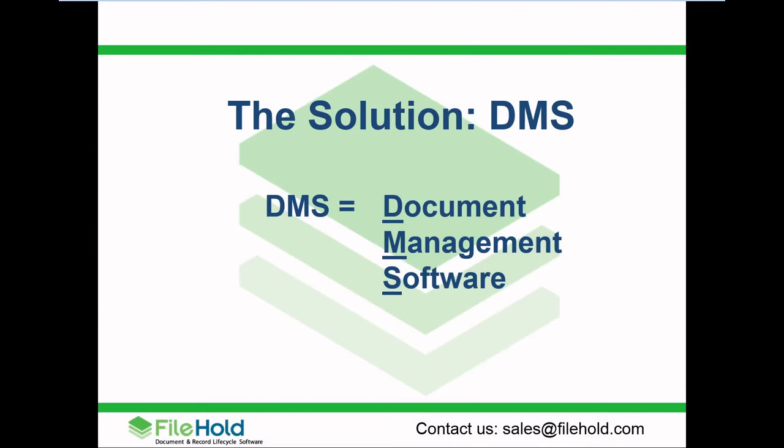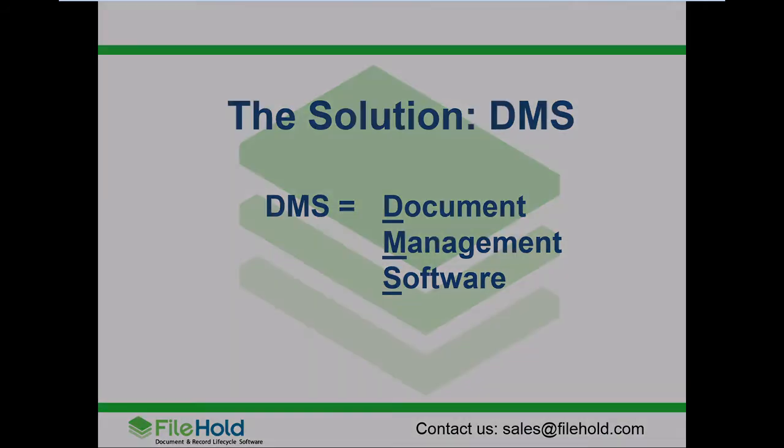As you can see, document management software is a category of software. It can often be part of a content management system. It can be part of an enterprise content management system. There are all kinds of different ways of talking about it. I'm going to speak generically about document management software. I'm going to try to keep away from FileHold just for this one part, because I want people to understand that DMS is a broad category of software, and we happen to fit very well into that category. But it's still worth having a brief word about what a DMS actually is within a system.